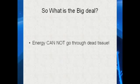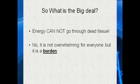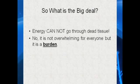So what's the big deal? Well, energy can't go through dead tissue. No, it's not a burden for everyone, but it is a burden.